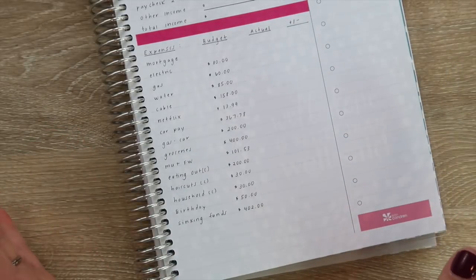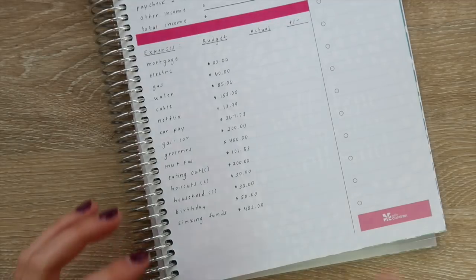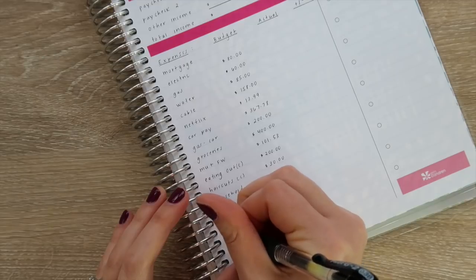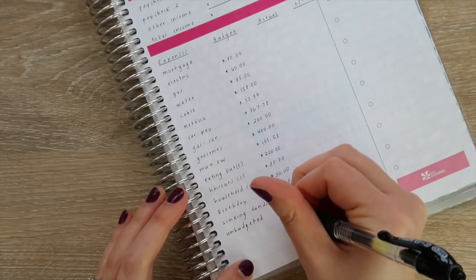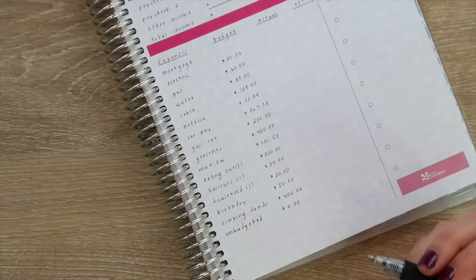So anyway, just a heads up, that should be up. I think I'm going to put that up tomorrow, but I have to figure out what I'm going to do with our car insurance. Okay, and then I like to put in an unbudgeted section. I don't actually put a budgeted number, but I like to have a placeholder just in case there are things that are unbudgeted, so I can put them in the actuals column.